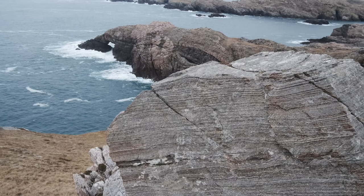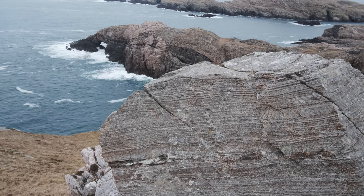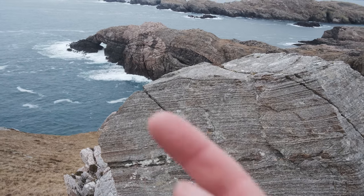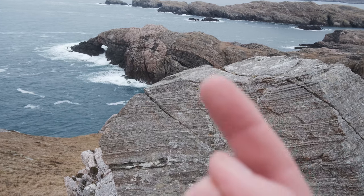So again, trying to find something that lines up, and this crack here, trying to bring it into that line, and then there's this crack here, which I'm trying to bring into that line.